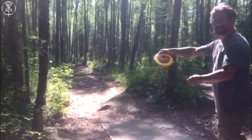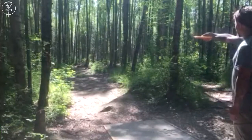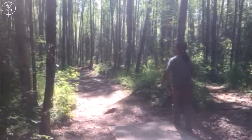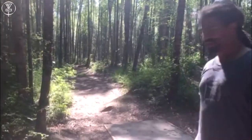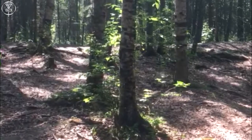Here we go. Here's my drive. Trees, woods. Got a fair skip out there to the middle of the fairway in between some trees, so see you on the next shot. All right, we got my disc up here.